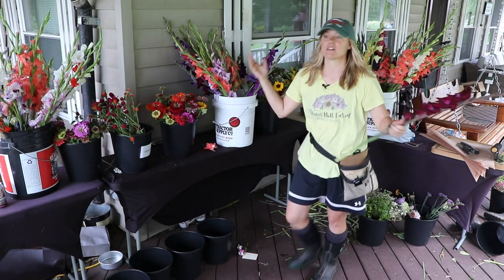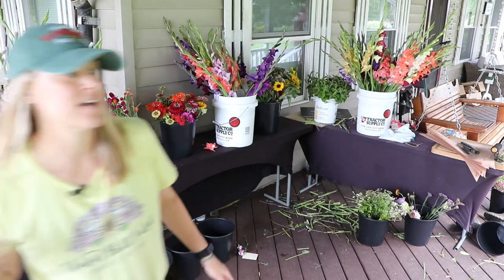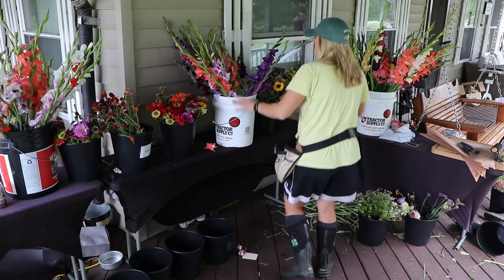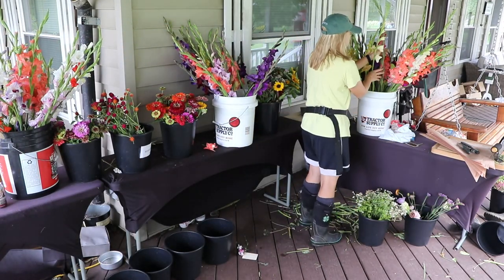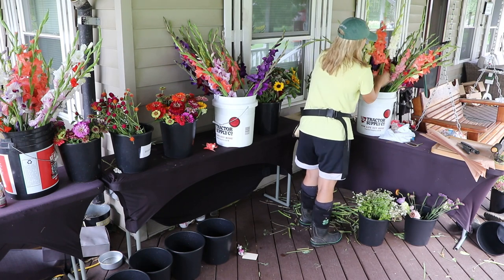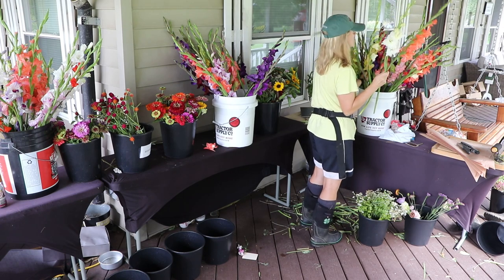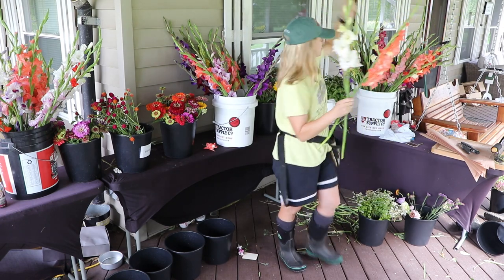Okay. What else do I have? Obviously, I have buckets of gladiolas. They're going to town, blooming like there is no tomorrow. I have so many different colors. I'll show you guys the new frizzles that I have this week. We have a white frizzle, and this peachy apricot one, I think I had last week, but then let's show this one right here too.